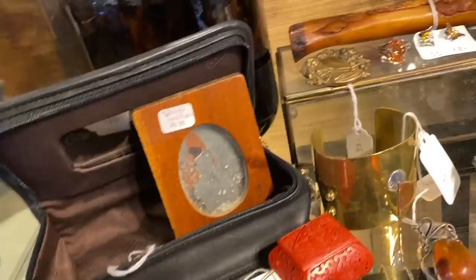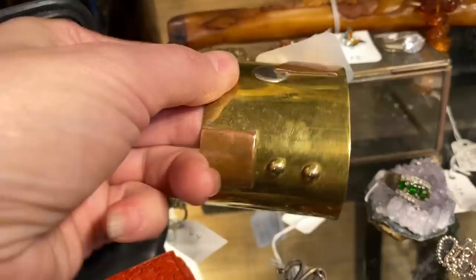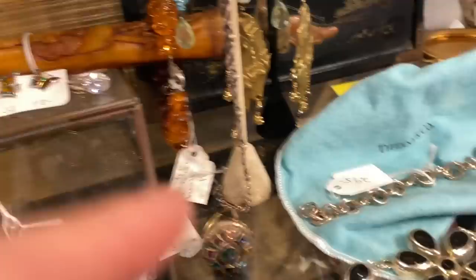This is gorgeous. This is marked 65 modernist copper. So this is very, very beautiful. Maybe next time. What is this? This is like a sunset topaz. Oh, look at this chunky chunk. Tiffany 295.